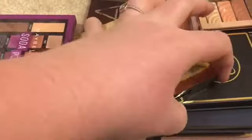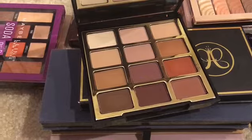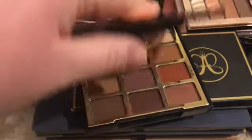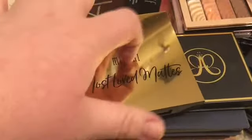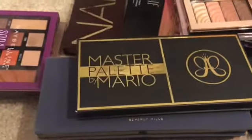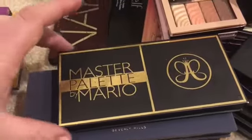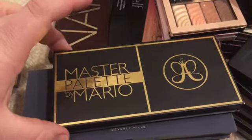I have this Milani Most Loved Mattes palette. I never reach for this because it's buried. Heard great things about these palettes though. I know there's a few of them. I'm gonna keep that. I'm taunting y'all by showing you this Master palette by Mario.